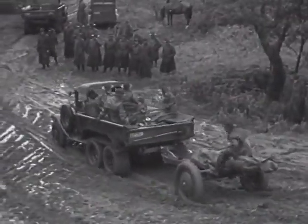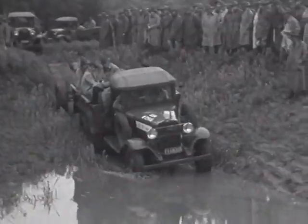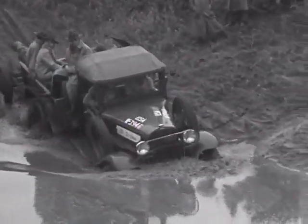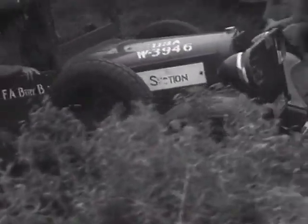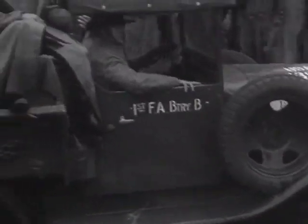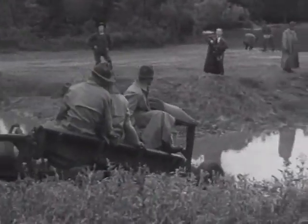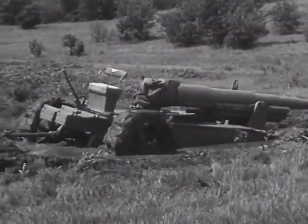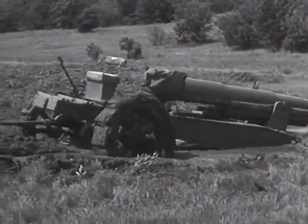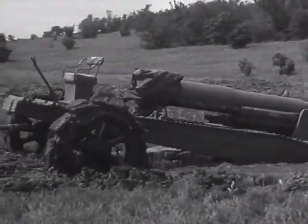Up and down hill, through mud, water, sand, and anything else that happens to get in the way. Gotta be half duck and half mountain goat to get by here. 5 passengers in the rumble seat lend moral support to the driver. If he gets stuck here, 5 men are going to get their feet wet. The U.S. Army doesn't take any chances with its motor equipment. Every piece proves its worth before it ever gets to be a buck private.